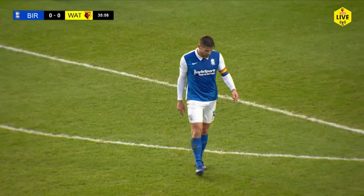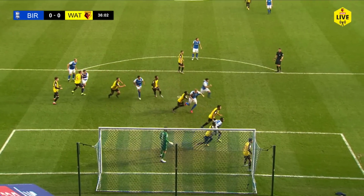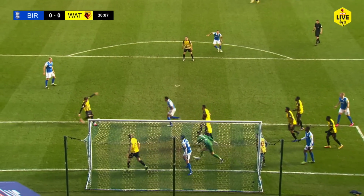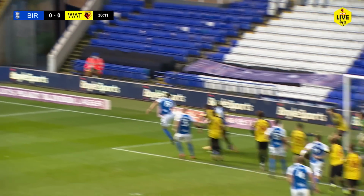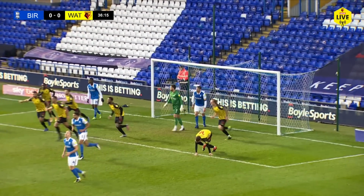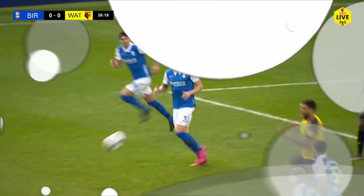Birmingham denied by the far post. Was it Jukovic who got the touch at the near post? And Watford scrambled it away. Foster? Well, Jukovic was closest to it, but yeah, maybe just rolled across Ben Foster's glove. The bounce seemed to take it towards the post. I think it's a valuable touch from Ben Foster there.